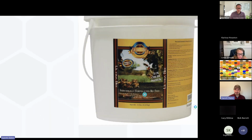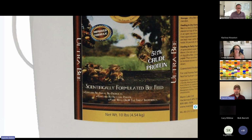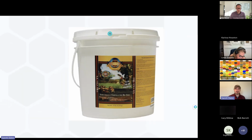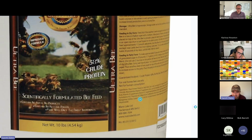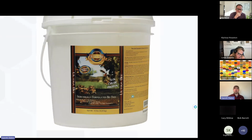And I'm not sure of the exact formulation. It says contains no natural pollen. So this formulation doesn't contain any natural pollen. And so you can actually buy pollen and feed them that way. But just know that a lot of these sources don't actually have natural pollen in them. And so I think it contains mostly soy. And so you look at this, for example, it has a lot of fats, some vitamins, but mostly soy protein and other types of protein.